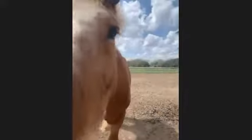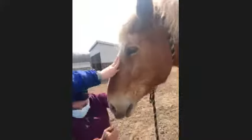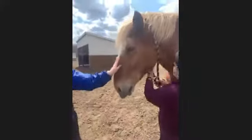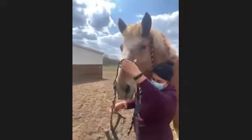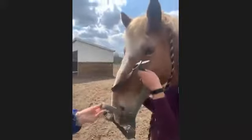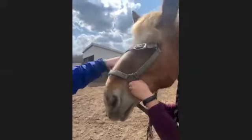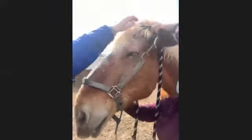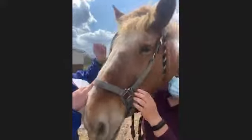Hello there. Anna's going to go ahead and put his halter on. Anna's not the tallest of our interns here, so what she's doing, which is very helpful, is putting the lead rope around our horse's neck. That way, if they move around, we still have control over them. She's taking his halter right now and putting the noseband over his nose, and the leather head strap up and around his ears. Sometimes our horses like to help us with this part and lower their head down. Sometimes.